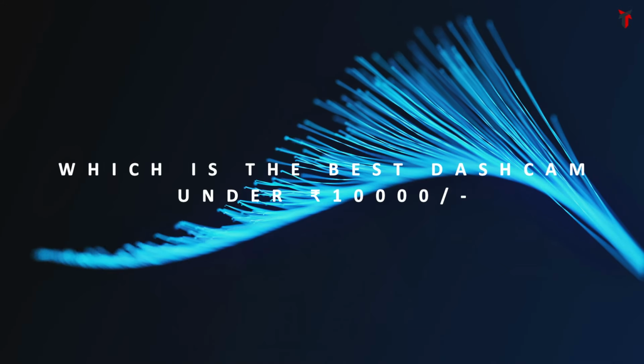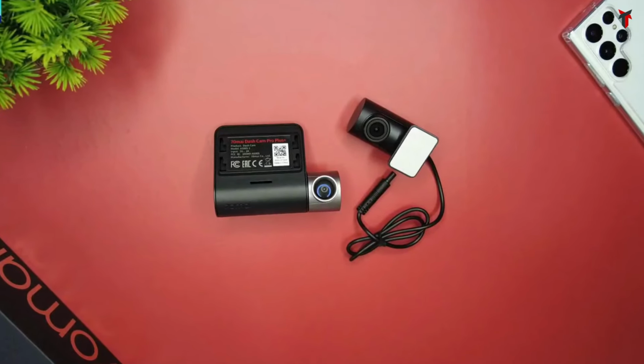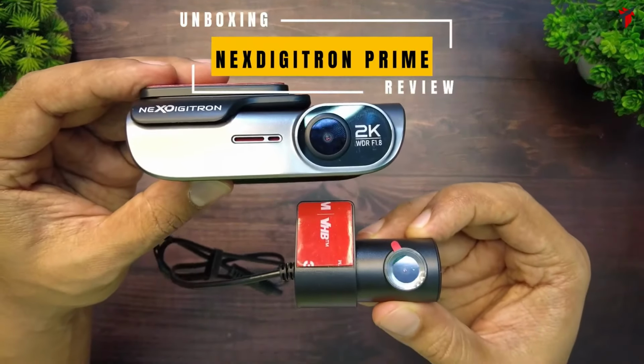Alright, so from the past 4 days, I'm getting this particular question a lot of times. Which is the best dash cam around the price of 10,000 rupees? Well, I'll give you the straight up answer. There are only two dash cams which you can consider at that price point. The 70mm A500S Dual and the NEXDIGITRON Prime.